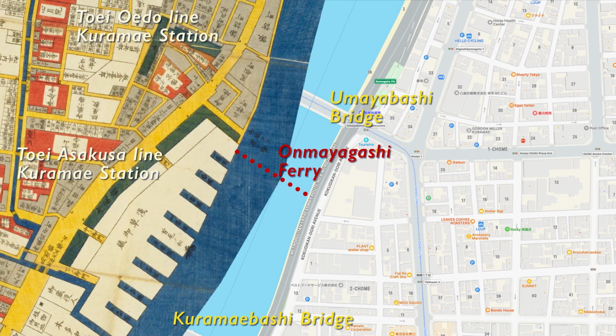The right bank of the Sumida River in this area was lined with warehouses for a distance of 700 meters. These warehouses, called Asakusa-okura, were used to store the annual rice tribute paid to the shogunate. To the north, in Miyashicho, there were stables for horses kept by the shogunate, and the ferry from and to these stables was called Onmayagashi Ferry. The location of Hiroshige's viewpoint is shown in red gradient.